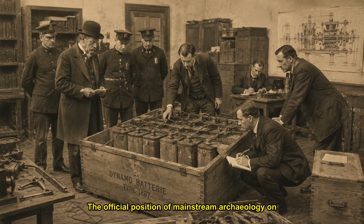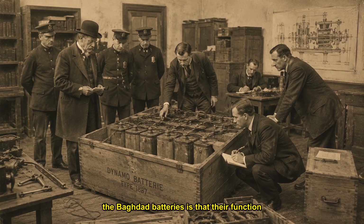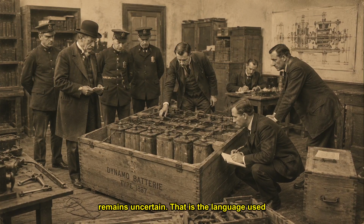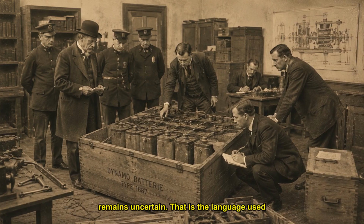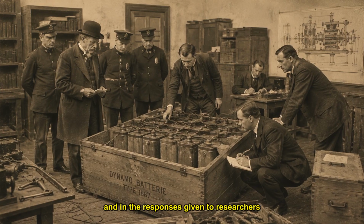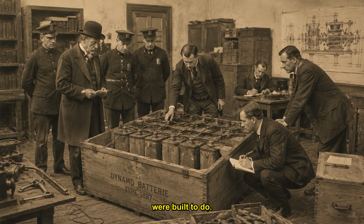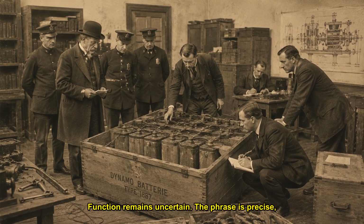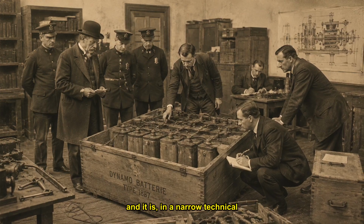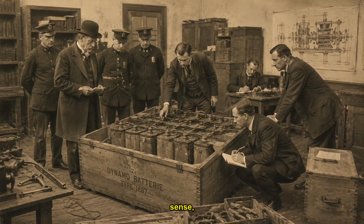The official position of mainstream archaeology on the Baghdad Batteries is that their function remains uncertain. That is the language used in museum catalogs, in academic survey texts, and in the responses given to researchers who have asked directly what the objects were built to do. Function remains uncertain. The phrase is precise, and it is, in a narrow technical sense, accurate.